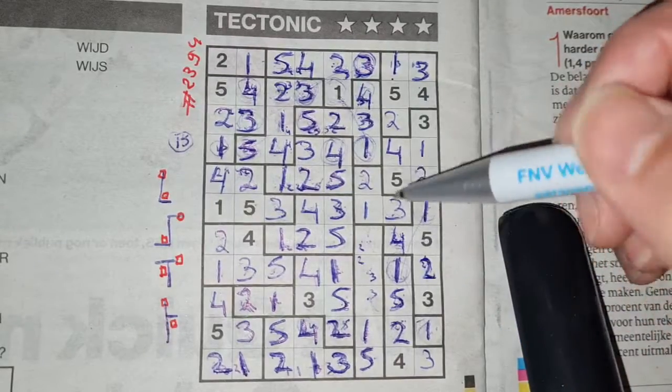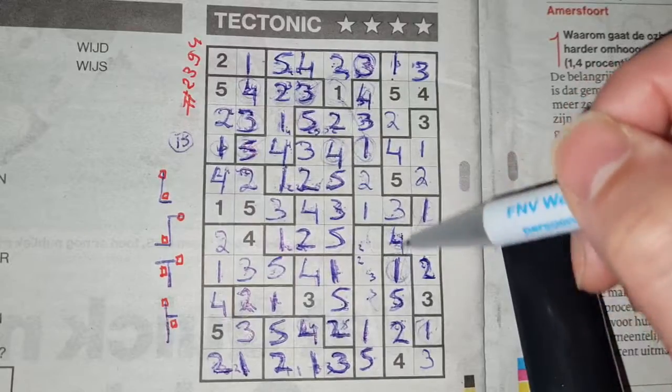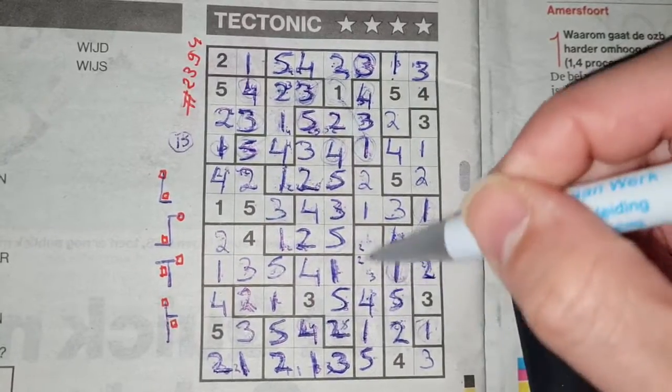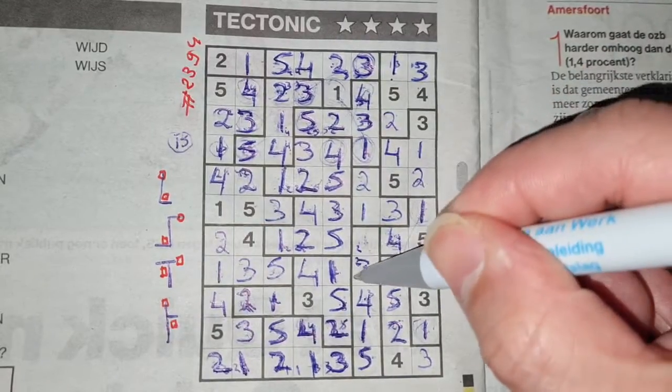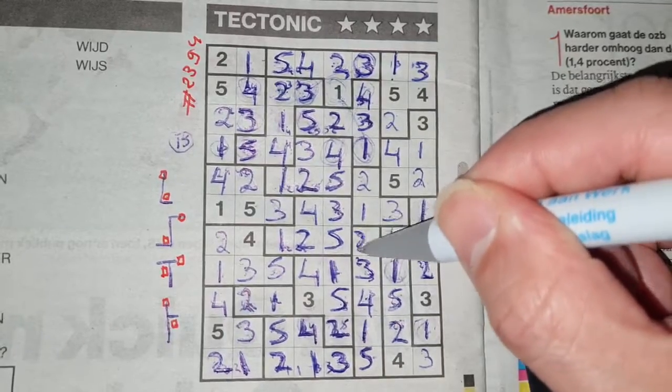Alright. And now we have a 4 here. That means those two boxes cannot be a 4. So one box left for the 4, it should be here. Alright, two numbers left, the 2 and the 3. We have a 3 there. No 3 there. 3 should be here. And the 2 goes there. And they are finished.